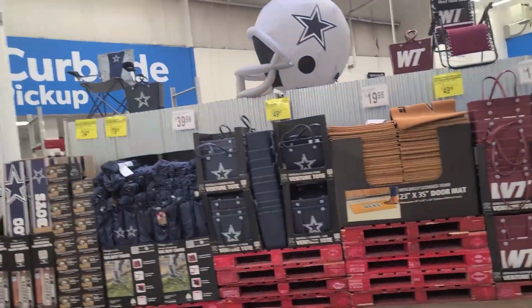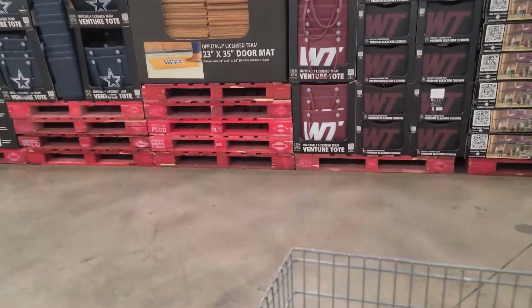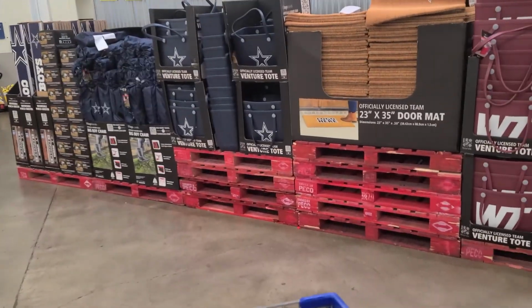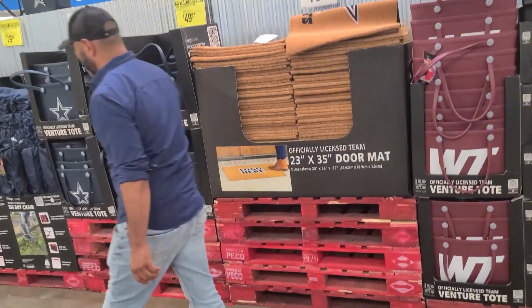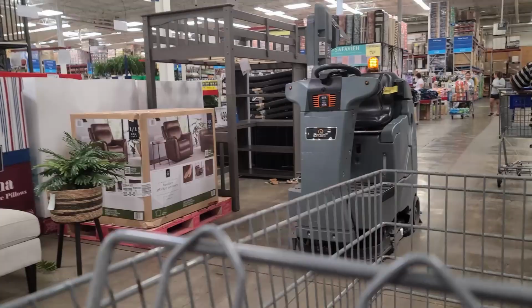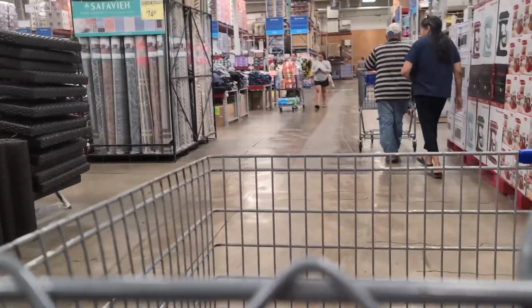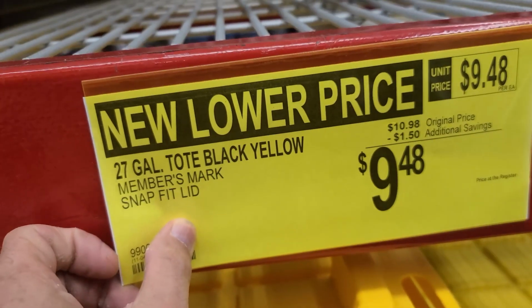You can tell sports ball season is just around the corner. Actually, my son is playing football this year. I wonder if they have any of the seat pads. I don't see any. Man, I need to get one of those.